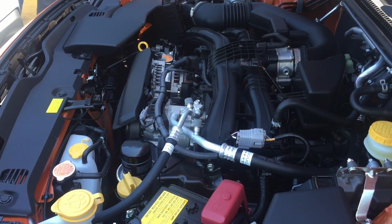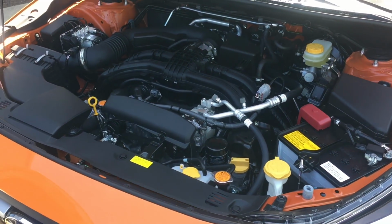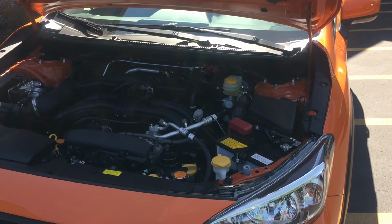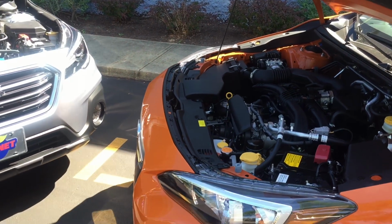2-liter engine in the Crosstrek, 152 horsepower. It returns 27 in the city and 33 on the highway. If you want to row your own transmission, Crosstrek's the only way you can get a 6-speed manual. So if that makes a factor, that's an important thing to consider when you decide which one's for you.